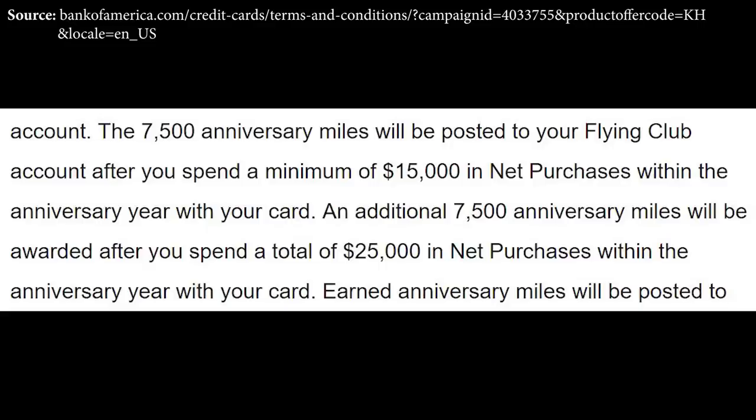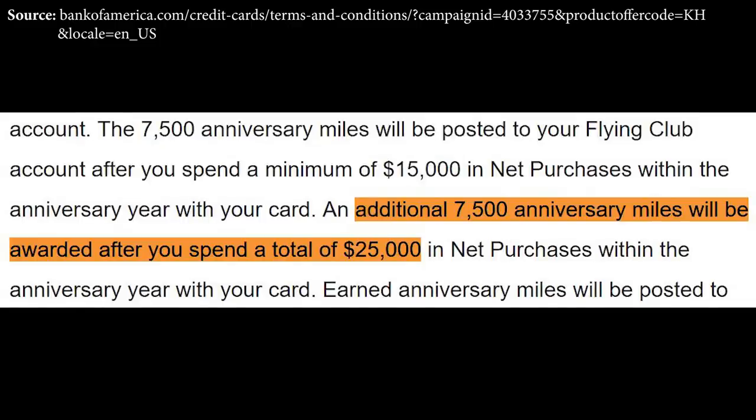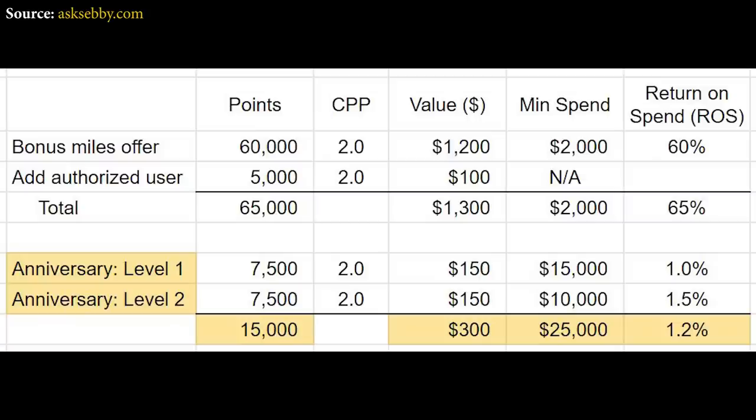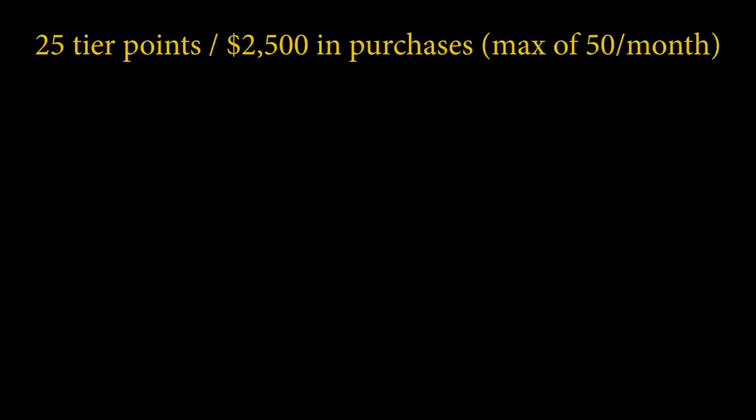Starting off with other benefits, you're going to get additional points if you spend a lot more money with them. So there's two levels to this. You're going to get 7,500 points if you spend $15,000 on the card, and then you get an additional 7,500 points after you spend an additional $10,000 on the card. So effectively 15,000 points for $25,000 of spend. In the marketing, when they say 80,000 points, the 15,000 points that we're missing from the 65 number we're using is from this. Even at a 2 cents per point valuation, the return on spend here is relatively small at 1.2%.